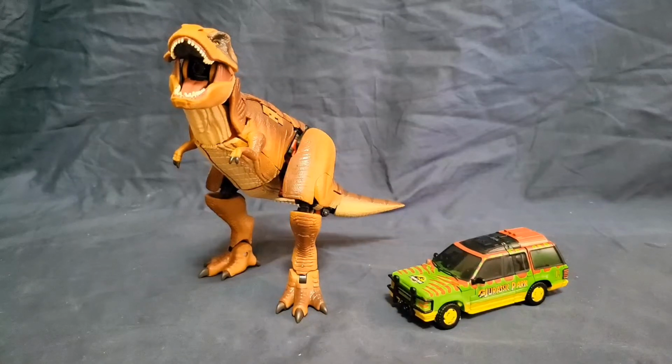I have no faults really with JP93, other than the fact that the clear plastic is a mild concern if you were going to transform it a lot, like I probably am. And the waist swivel not existing is literally pure unadulterated laziness, especially at the price point this thing comes in at.